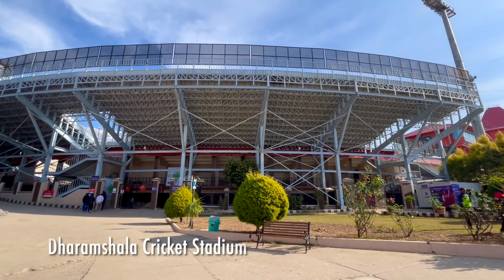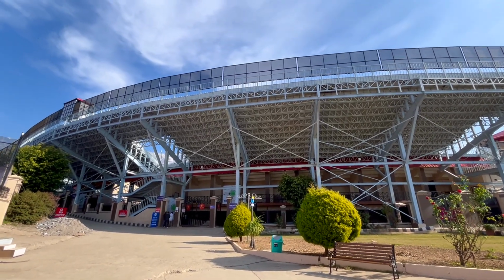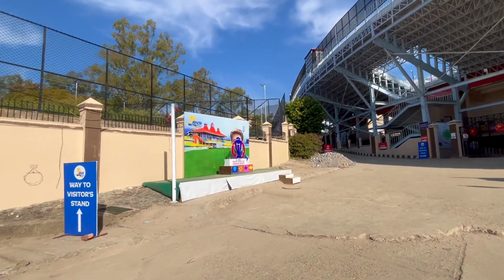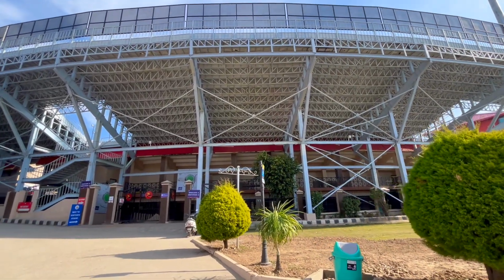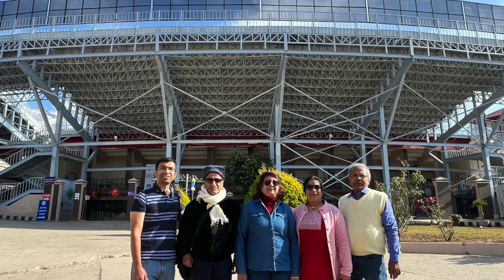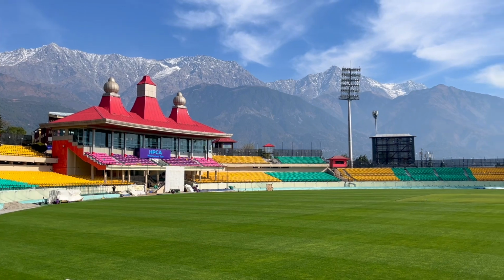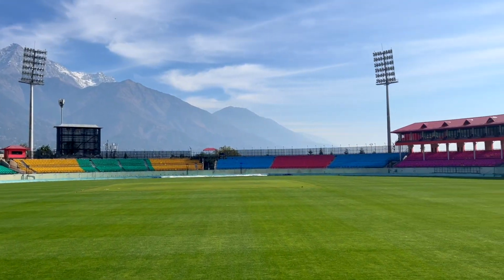Next one on the list is Dharamshala Cricket Stadium. Every cricket fan knows about this stadium, and the ones who do not know may be wondering why it is so special. The speciality is its beauty. It is located in the lap of the Himalayas. Lush green grass with snow-capped mighty Himalayas on the background, along with clear blue skies. What a beauty!